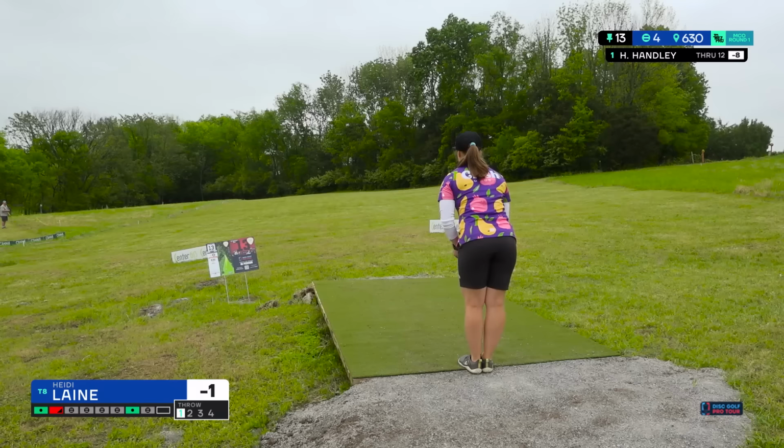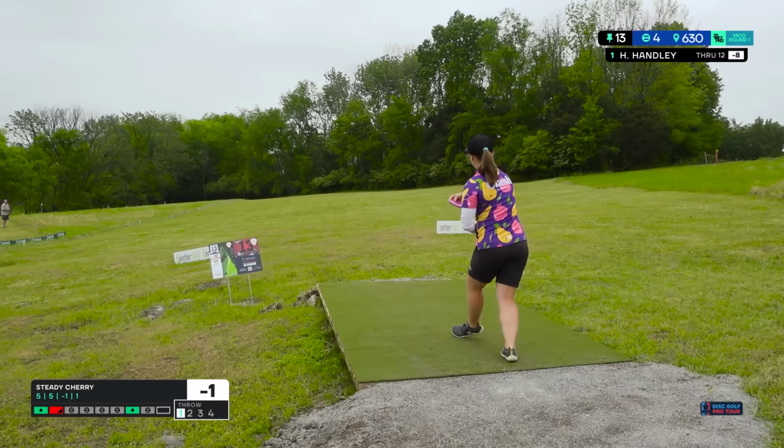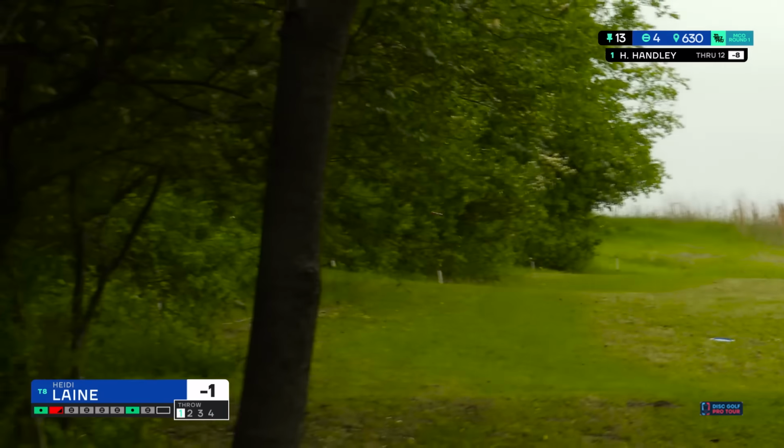Yeah, a lot of players last year used to throw the backhand at that line of trees and just, you know, hope that it hyzers just before. Yeah, now if you do that, you tend to get the skips all the way to the OB.